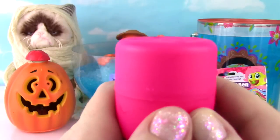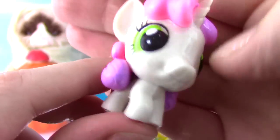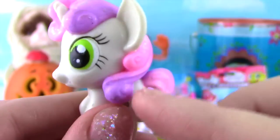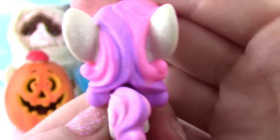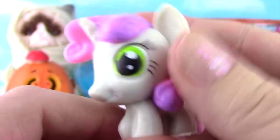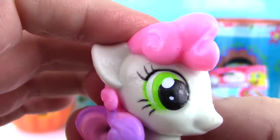Any guesses on who it is? Let's see. Sweetie Belle! Sweetie Belle is probably my favorite for series 3. I just love how she's a really light gray and the pink and purple. So pretty! And she is a cutie mark crusader. Look at her green eyes.